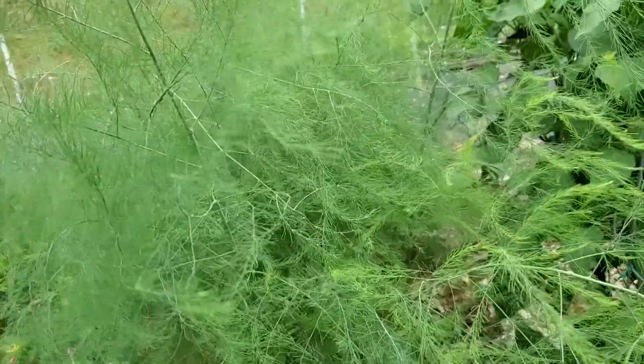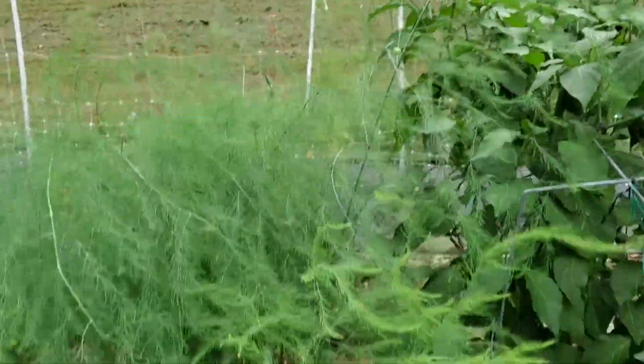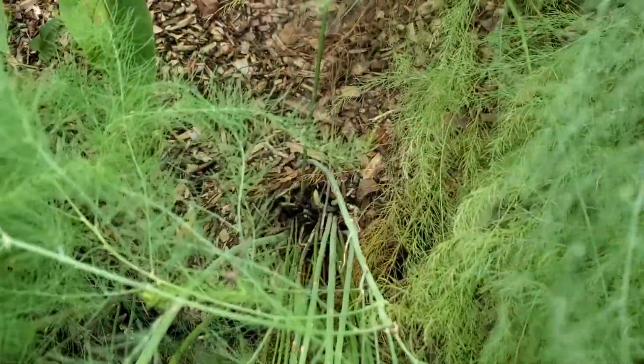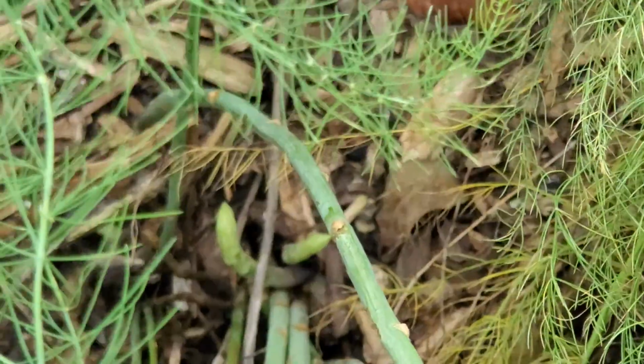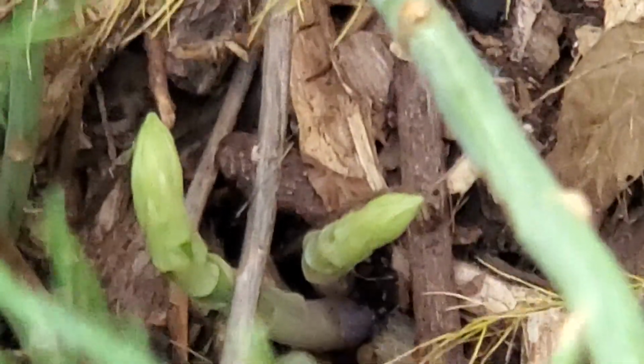Yeah, these are my asparaguses. They're so heavy, they're so tall, they're shoulder height. That's my shoulder height. And they're so heavy, they're falling over. But what's so quaint is you look down there, I'm gonna zoom in, there are 2 baby asparagus sprouts. Isn't that awesome?